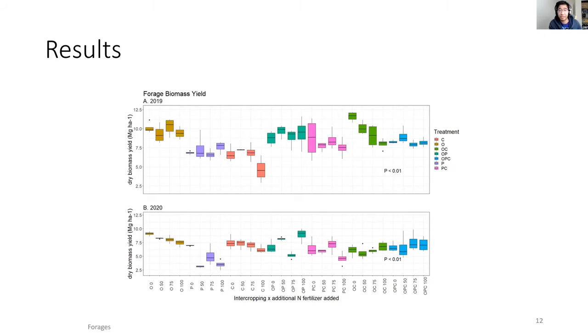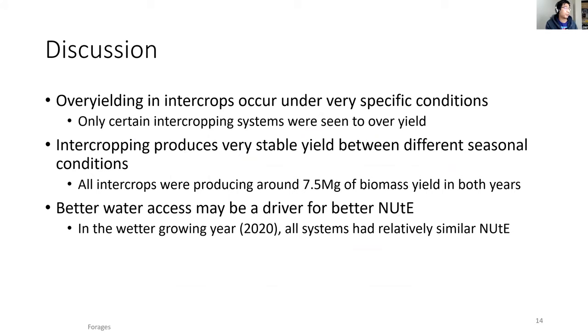Now, this is kind of telling us that if we wanted to brace for impact for how extreme the climates are going to get, so if it's going to get too hot or too cold, too dry or too wet, intercropping is really good at holding itself at a very specific yield. So if it comes to the point where we're trying to manage crop failure, this would be a very good choice to choose. This is what we have noticed.